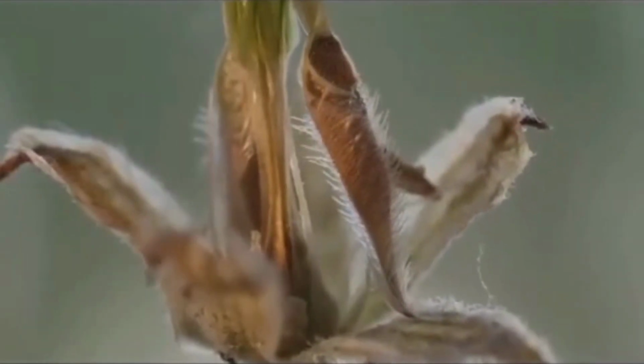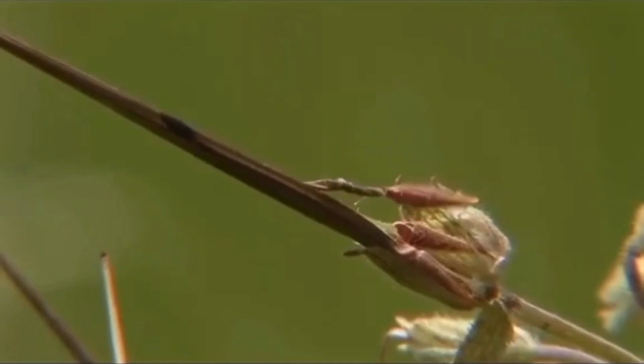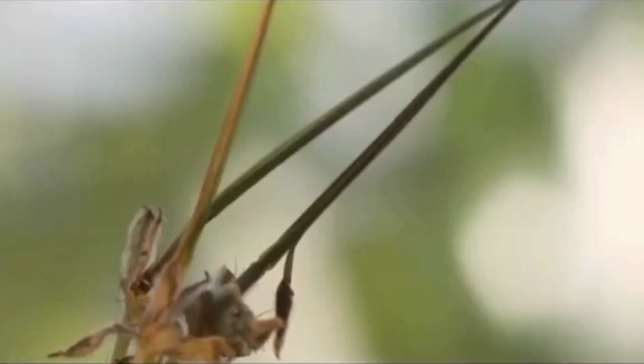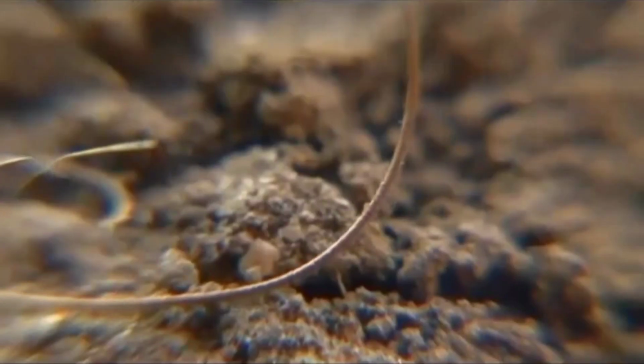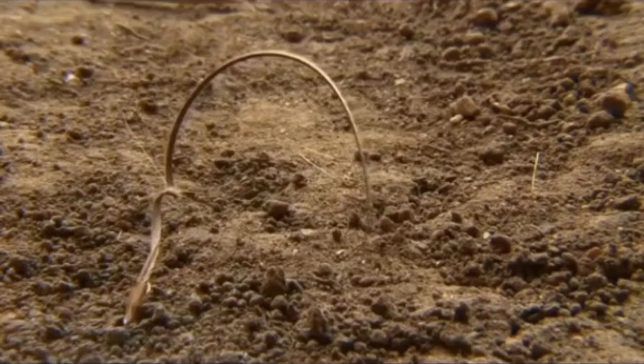As the seed pods ripen, they dry out, causing them to twist and coil, creating tension within the pod. When the time is right, the tension in the seed pods reaches its peak, and they explode open. The force of the explosion propels the seeds away from the parent plant, increasing their chances of dispersal.